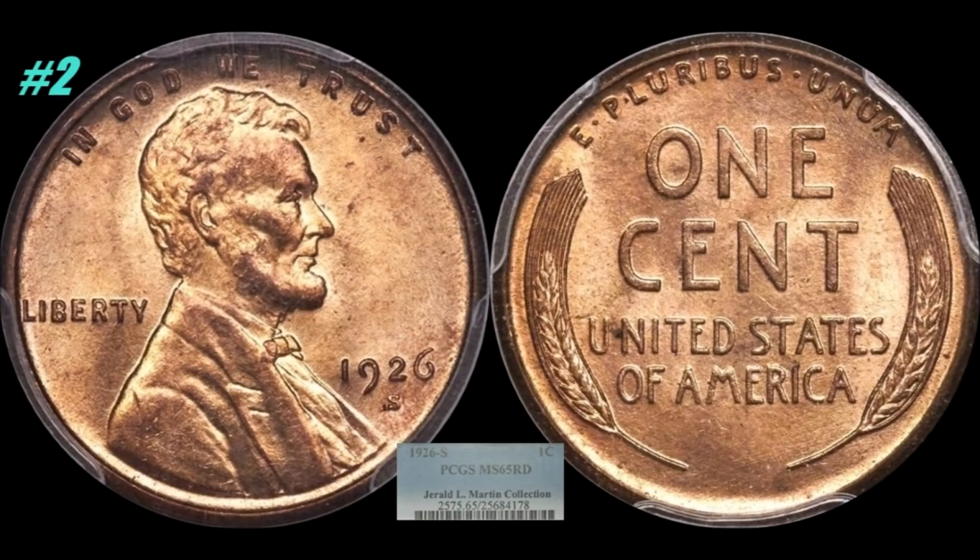Okay, and the number 2 slot, this one's going to surprise you. This is a 1926S Lincoln cent. It's that mid-20s semi-key dated coin that's really not all that expensive to find in circulated grades. This one was graded PCGS Mint State 65 Red. This one sold for $90,000. That's 90 with some extra zeros at the end. It's got a PCGS price guide of $115,000. So let me explain this one to you as best as I can.